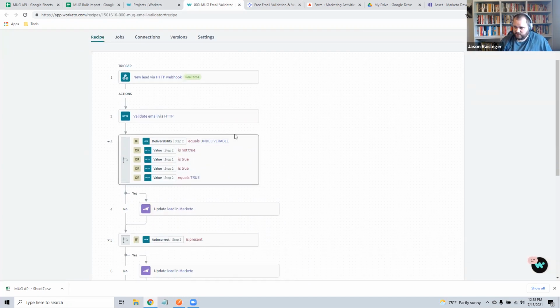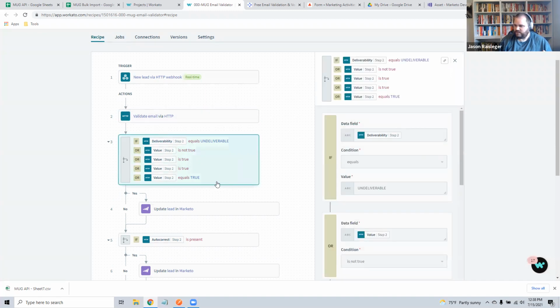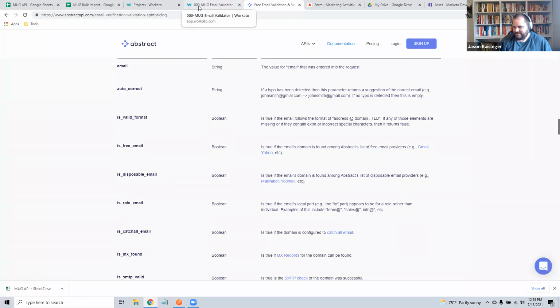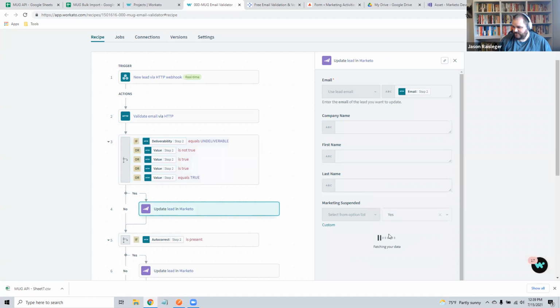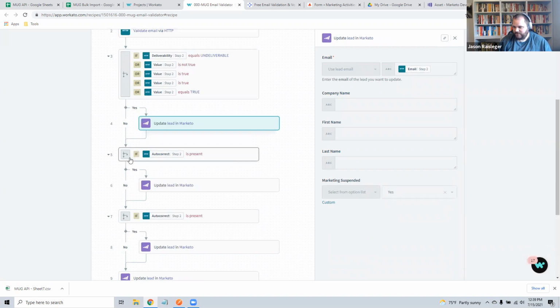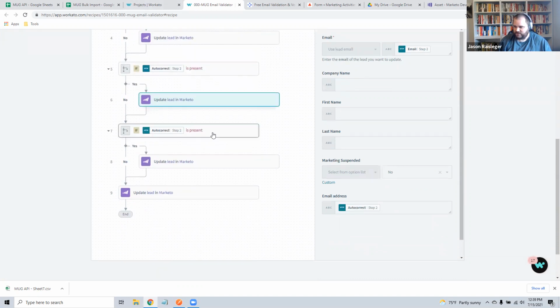Just to explain this flow a little bit, we're catching a webhook from Marketo. We're calling this validate email API. And then from here, I'm looking to see, is it undeliverable? I forget exactly how these match up, but I think, is it a disposable email? So I'm basically looking to see if it's a disposable email, is it a catch-all, is it a role? If any of those are true, I want to update the field in Marketo and change it to marketing suspended for that lead. If not, we're flowing through here. And if autocorrect is present, I'm coming into Marketo and I'm going to update my email address to the autocorrect email address.